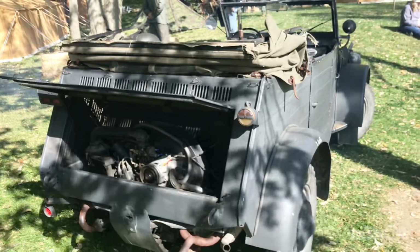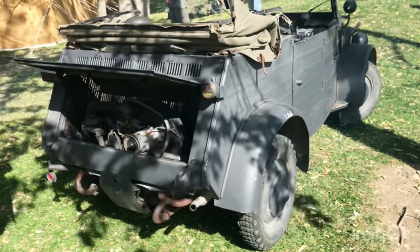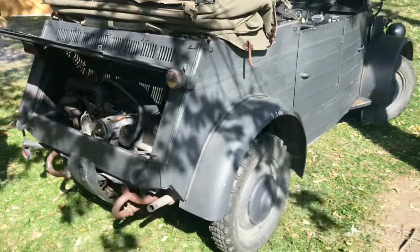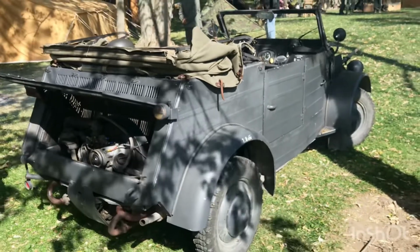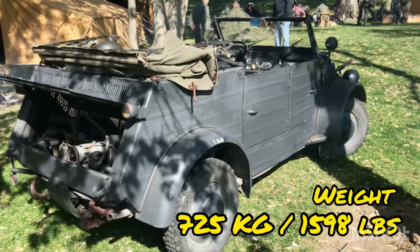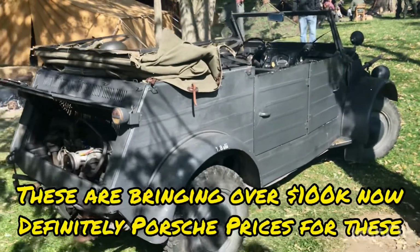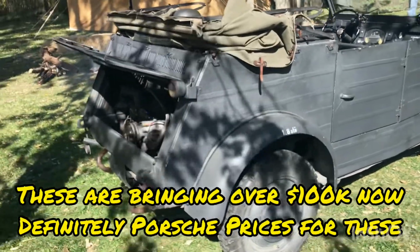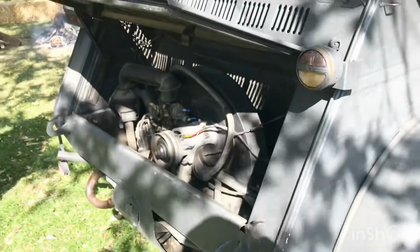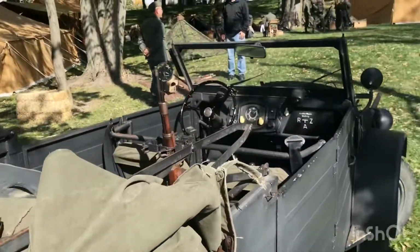As you've seen from many years later, this drivetrain and everything is similar to what goes in the Beetles the guys go off-roading with. So they make great off-road vehicles, great war vehicles. They're lightweight. How much do these weigh? Like 1,500 pounds, so very light. So easy for them to transport. They won't get stuck very easy. Nice and simple, air-cooled motor. Very easy to work on.